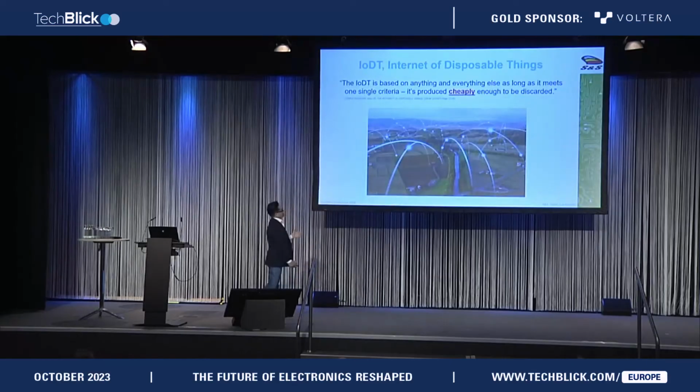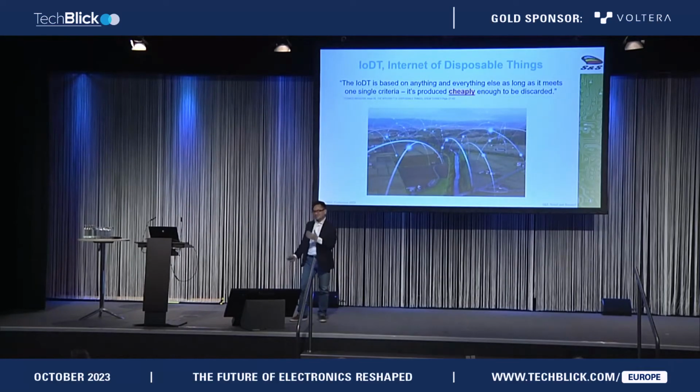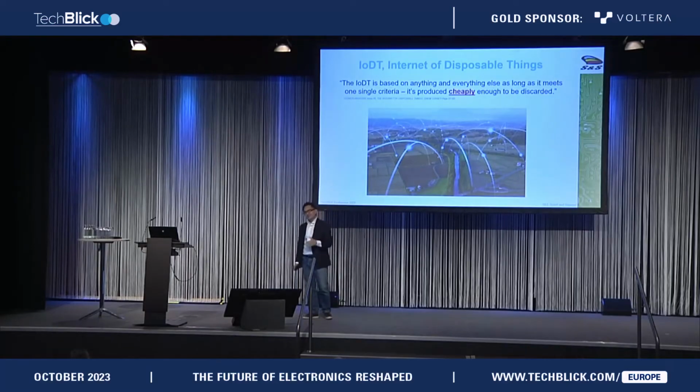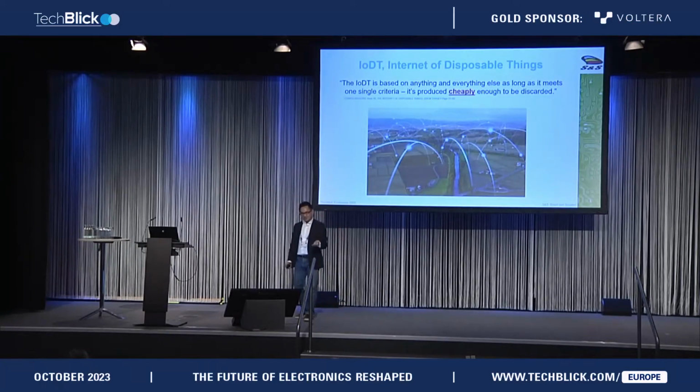So, IoT, this term we have known for decades, Internet of Things. Today I want to share with everyone a new term, IoDT, Internet of Disposable Things. What is this? The IoDT is based on anything and everything else as long as it is produced cheaply enough to discard it.